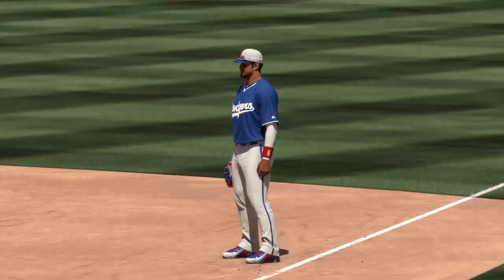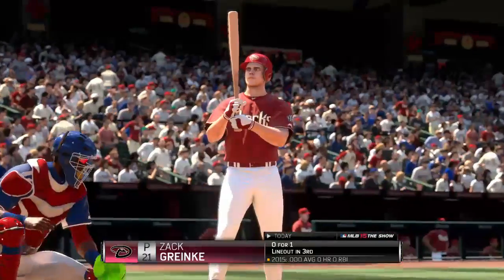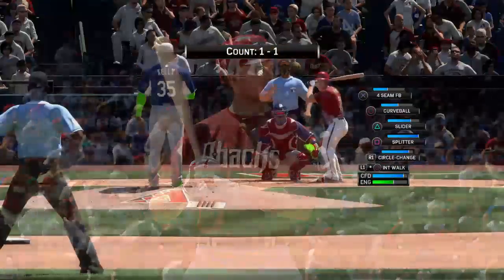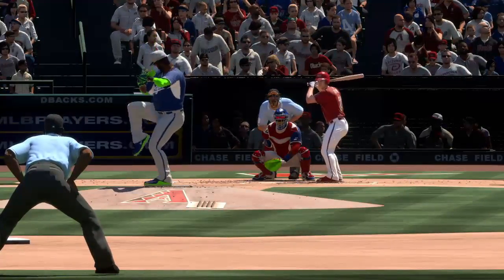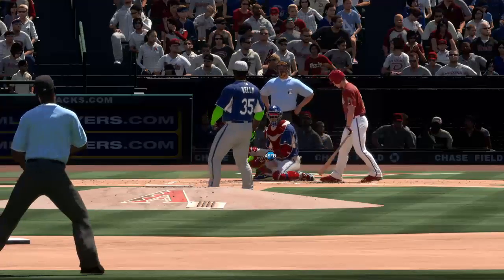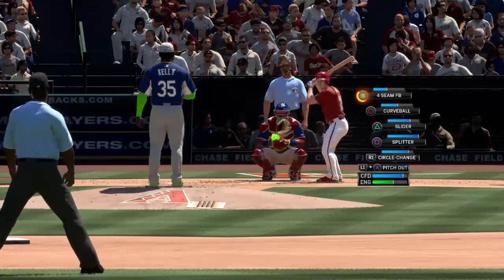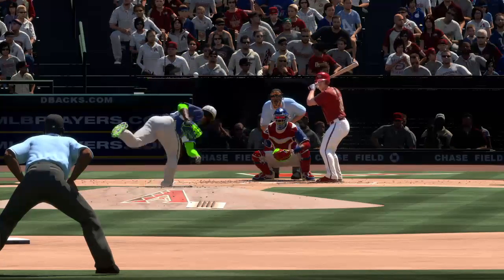Now batting, pitcher, Zach Greinke will stand in. A line-out victim his first time. The 1-1. Down low, 2 balls and a strike. No runs, 2 hits, and 1 error in the ballgame for Arizona.